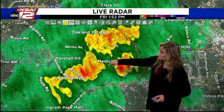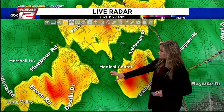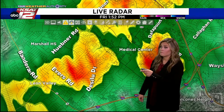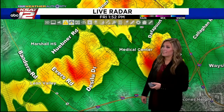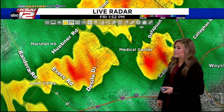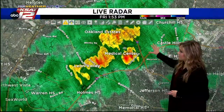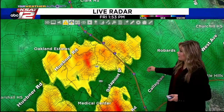Now the heavier rain is just to the southeast of Marshall High School. So Stinson went from 80 degrees down to 70 in 10 minutes. In 10 minutes. Yep, so over a 10-degree temperature drop. Yep, San Antonio International Airport was, I believe, a 15-degree temperature drop in 10 minutes. Okay, well, there you go. All right.